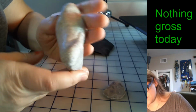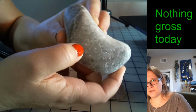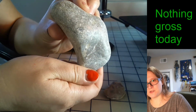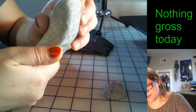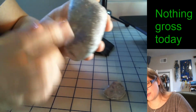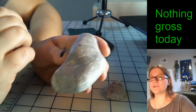And yeah, so you can see this got started. So this side, you can see these pretty well. There's definitely fossil stuff going on there. This side, not so much. That just looks like a beach rock. And I don't know if there will be anything on that side. I think so. So I'll try polishing kind of all of it. I can see, oh, there is some. Okay, so this is a cool thing.